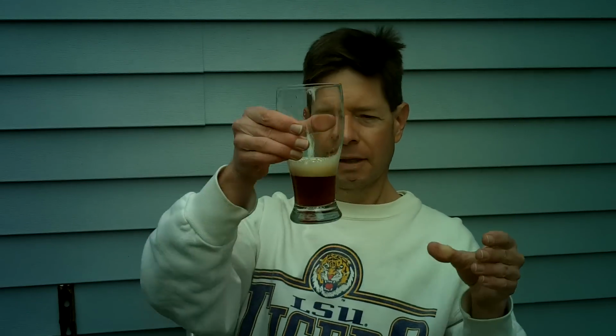I'm going to say A minus. It's excellent, but just so. It's just not bold enough, or either that, or I'm a little too picky. But regardless, it is an A minus. It is excellent. I don't know if it's worth $14.99 a bottle, but I figured I'll either try it now or try it never.